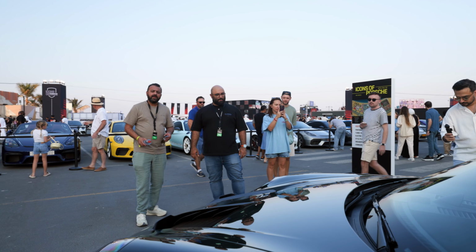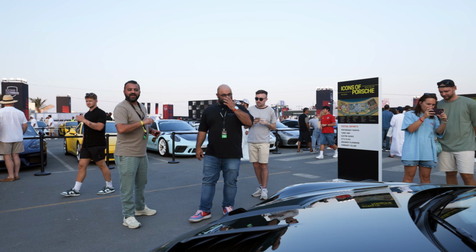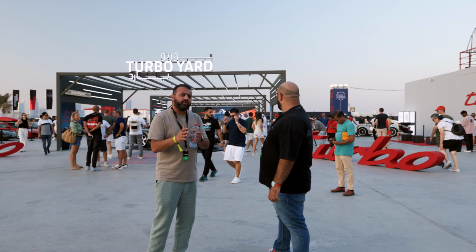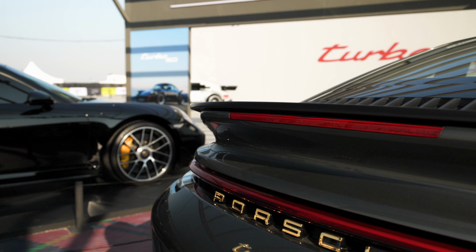But the performance paddock has everything that you can imagine. GT3, GT3 RS, GT4, GT4 RS, Spyders. Time to see other stuff. Let's go. From the performance paddock, we move on to the epitome of straight line speed and handling, the Turbo. Porsche is celebrating 50 years of the Turbo badge.